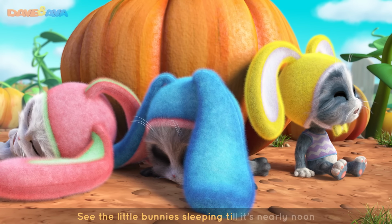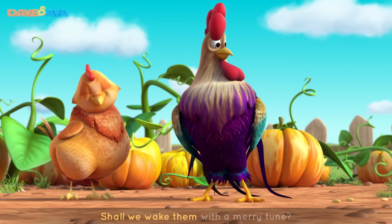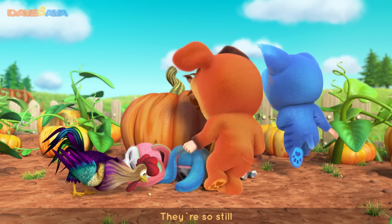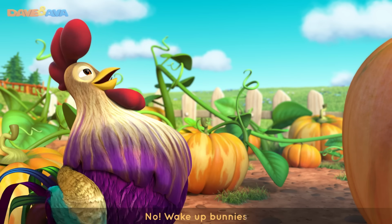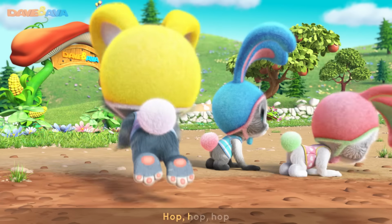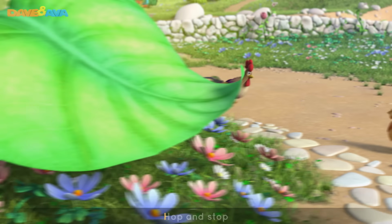Bunny sleeping till it's nearly noon. Shall we wake them with a merry tune? They're so still. Are they ill? No, wake up, bunnies. Hop, little bunnies, hop, hop, hop. Hop, little bunnies, hop and stop.